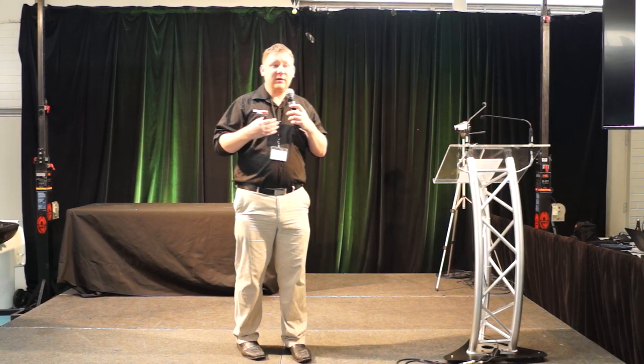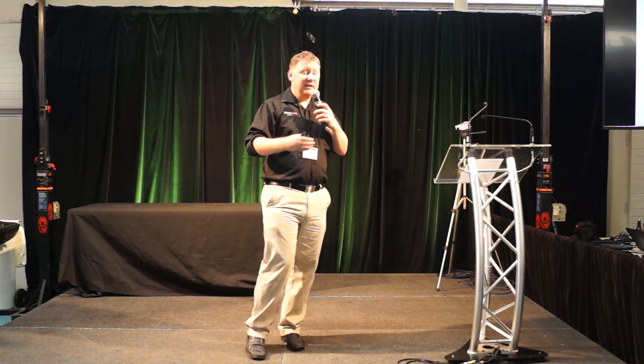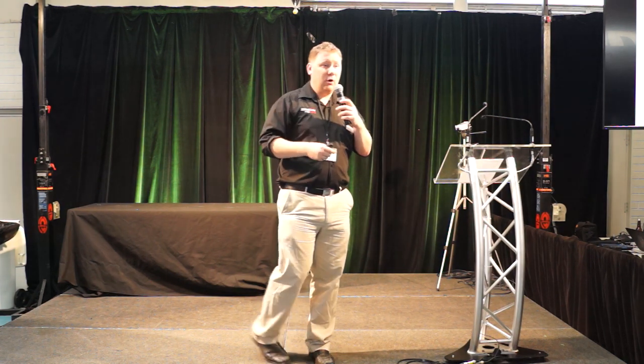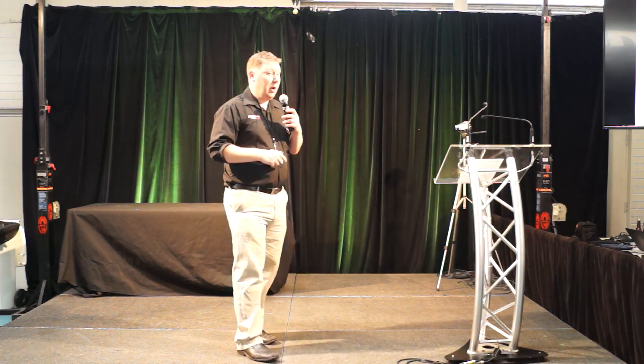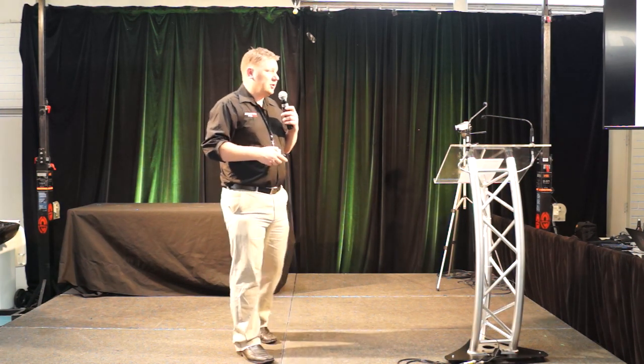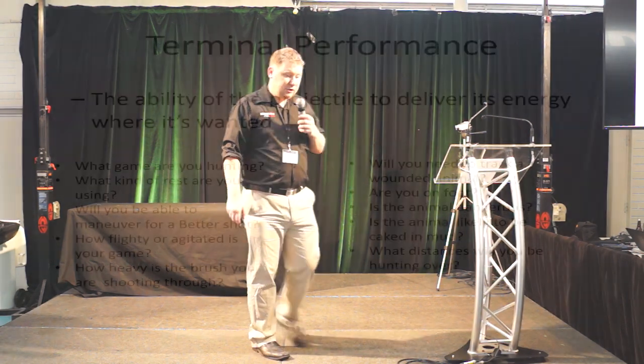a tangent ogive. Tangent ogives are rounder on the front, they're less likely to ricochet. Secant ogives, because they're nice and long and slender, tend to ricochet off rocks. They also tend to ricochet off bone, so the bullets don't end up where you want them to. Penetration and magazine length, which we've already covered. Terminal performance.